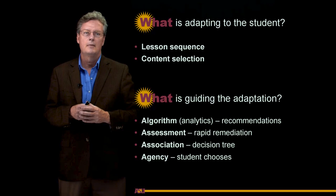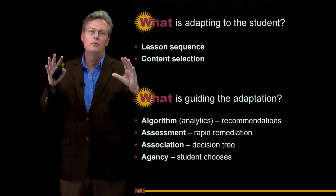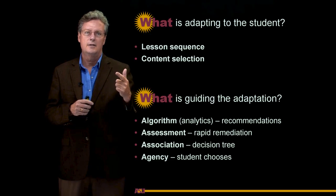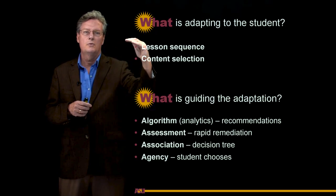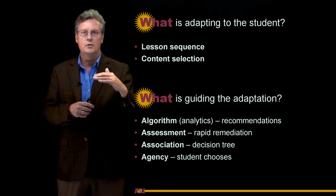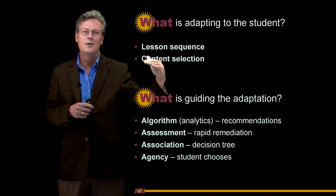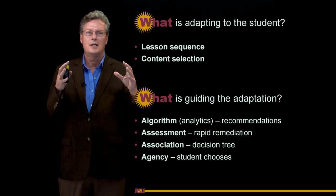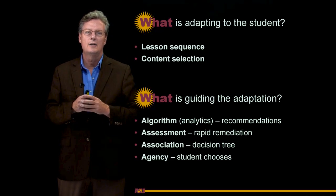The first thing I want to describe is that inside the adaptive system, there are two moving parts that we've discovered. One is lesson sequence, and the other is content selection. Lesson sequence indicates the order of lessons that a student will receive. As I mentioned, in college algebra, we had 3,200 students in ALEKS, and it's possible that there were 3,200 different lesson sequences because of that. One of the things that we've discovered is when you have these systems at scale, you can have that kind of variation, and it increases the likelihood that the student is getting the right lesson.